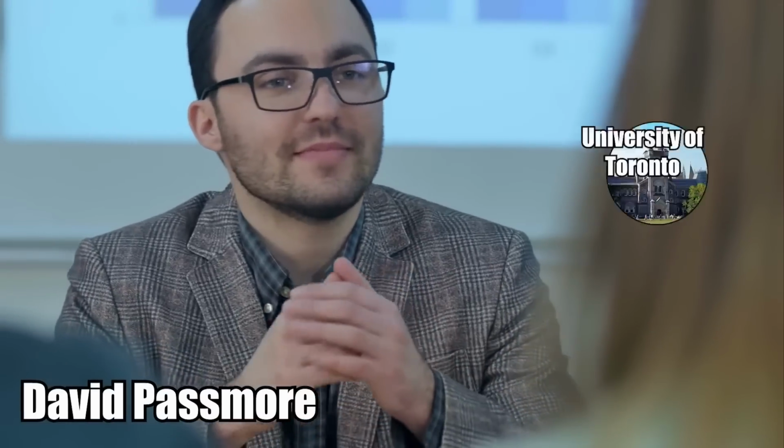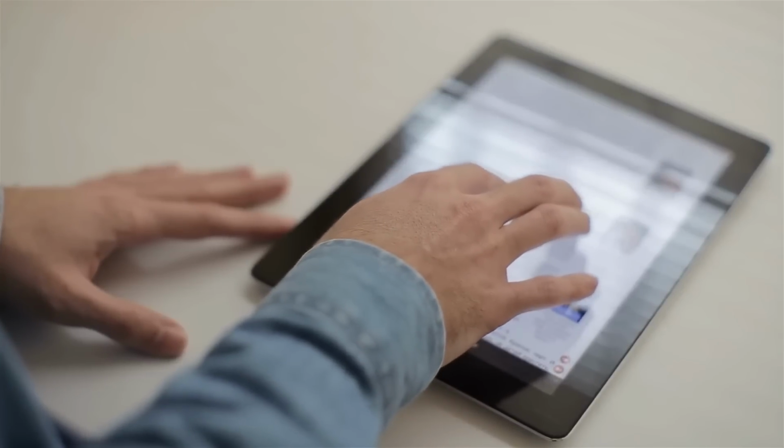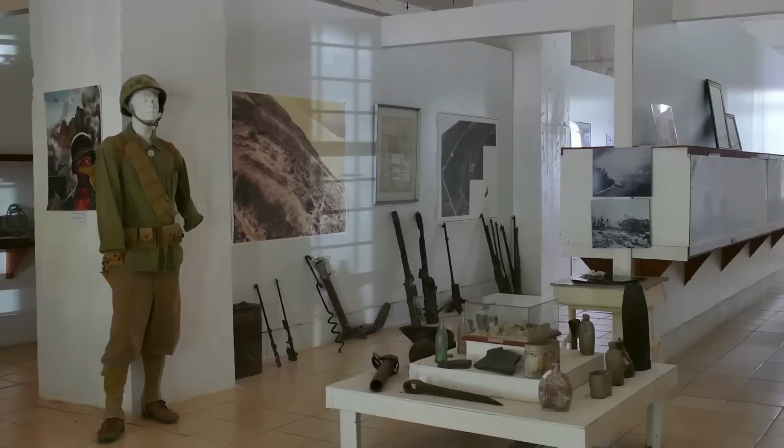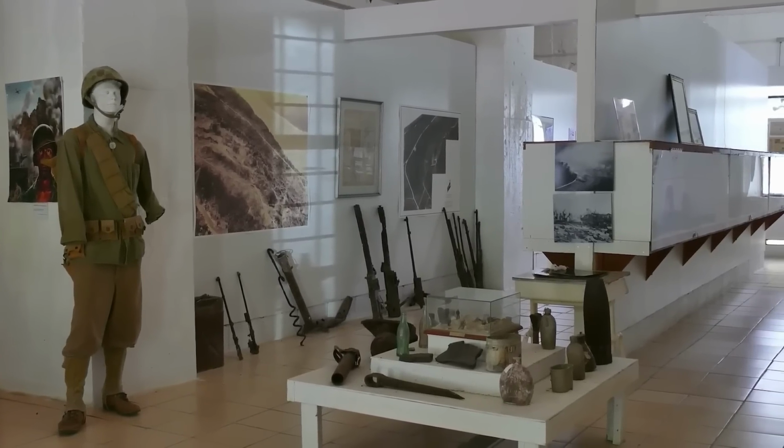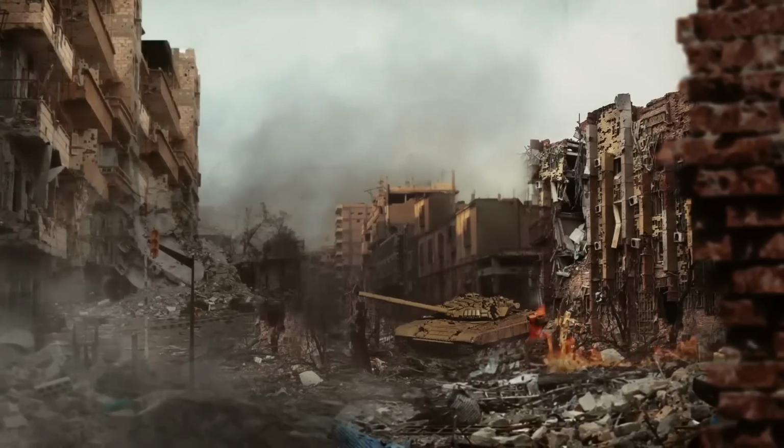David Passmore from the University of Toronto recently led a study looking into the remnants of battlegrounds in European forests. David is a specialist in conflict archaeology and knows all about battlefields throughout human history.